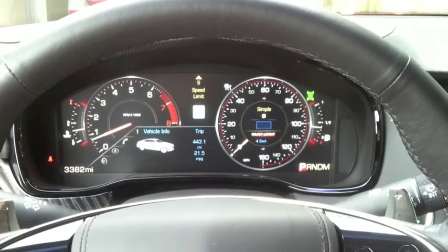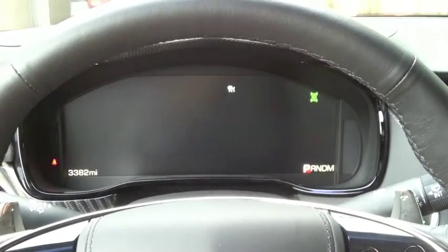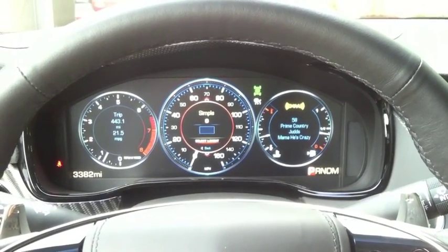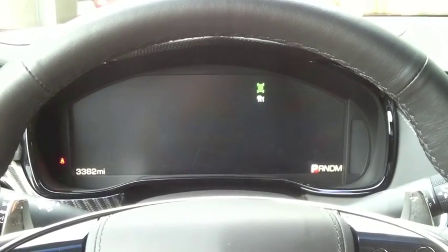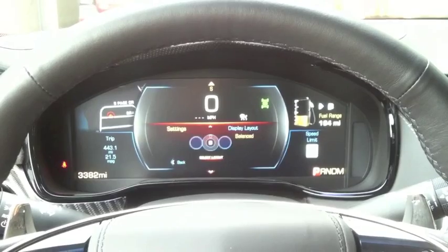Now, my tester comes with the 12.3-inch center display. This thing is beautiful, and it is customizable. So you can do sport, simple, and I think the other ones are called advanced or something like that. Basically, you can change the way your gauges look based on your preferences. And I think that is really a nice touch.